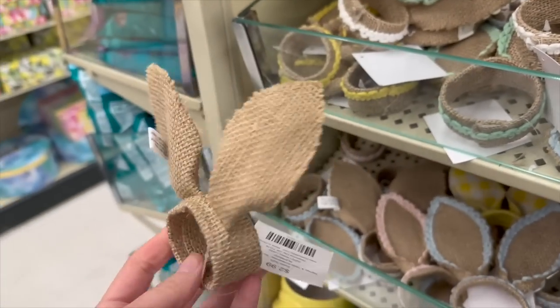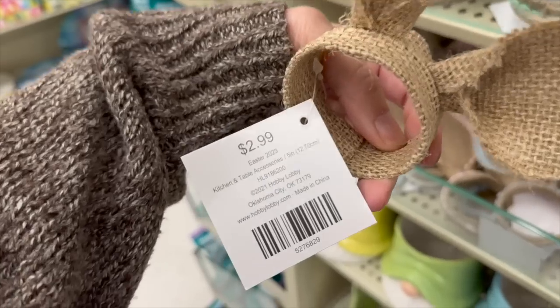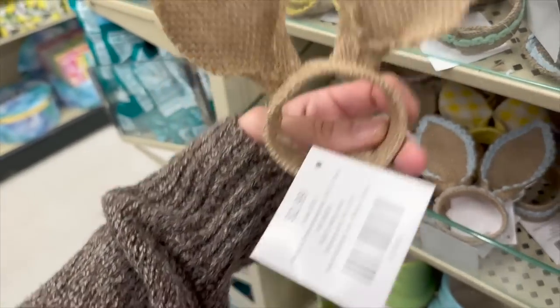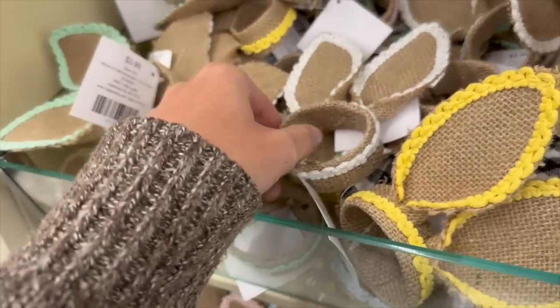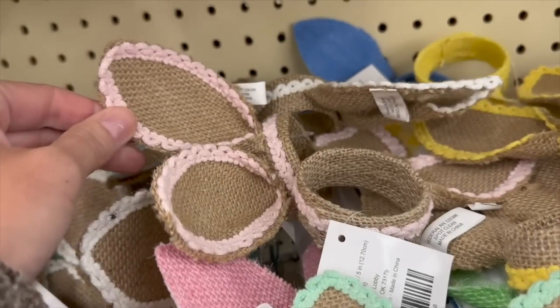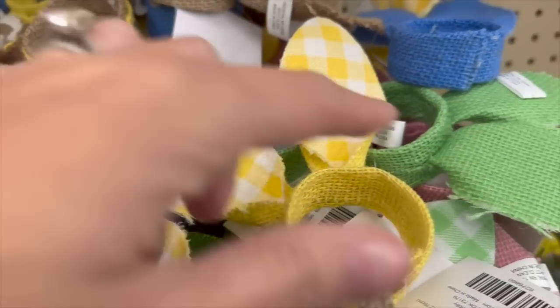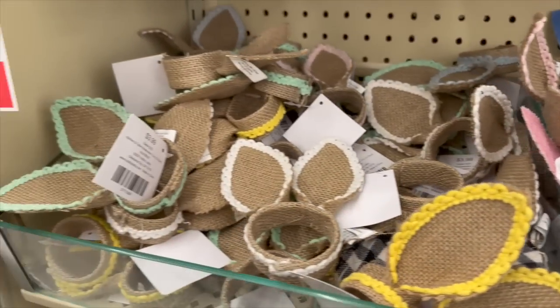Speaking of napkin rings, can you even? How stinking cute. Those are adorable. They have a white, a yellow, a green, a pink, and a blue. And then if you like the gingham print, they have that too.